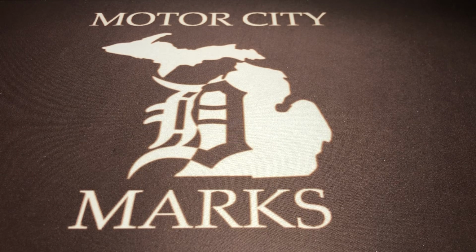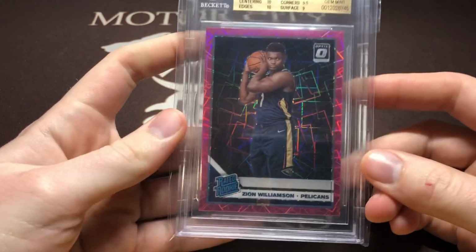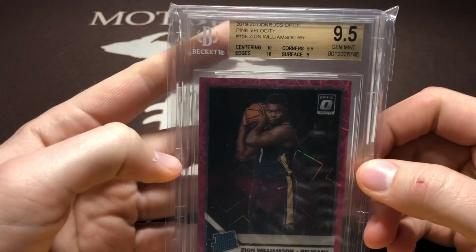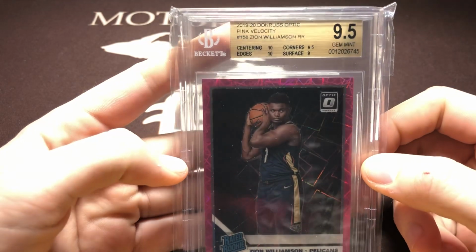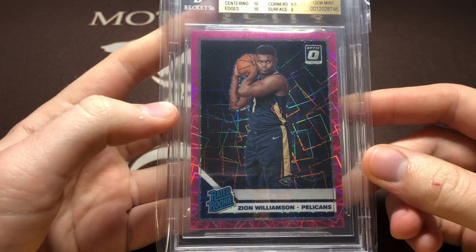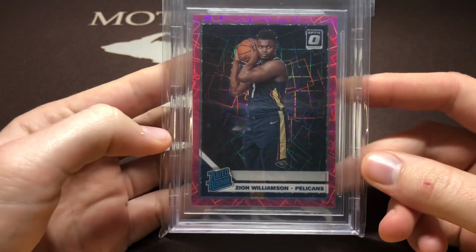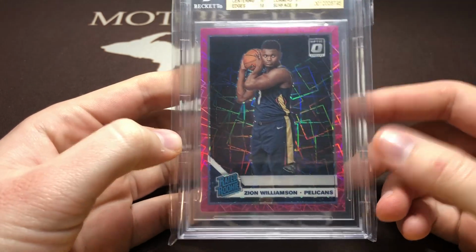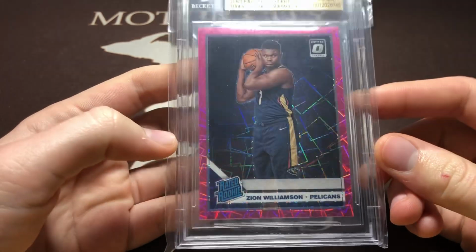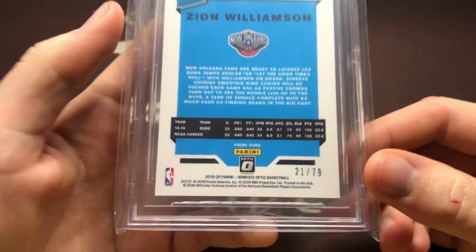They are all slabbed, 2 of them BGS, 1 PSA. This one here is actually one of my most recent pulls. This one is 2019-20 Donruss Optic Pink Velocity Zion Williamson. I pulled this with Mikey B Cards. He and 2 other friends of ours went in on a case. We split it 3 boxes each. This happened to be in my last box, first pack. It's numbered 21 of 79.